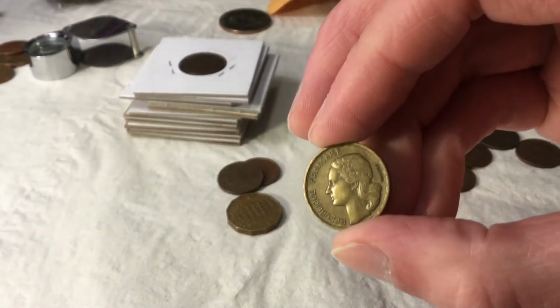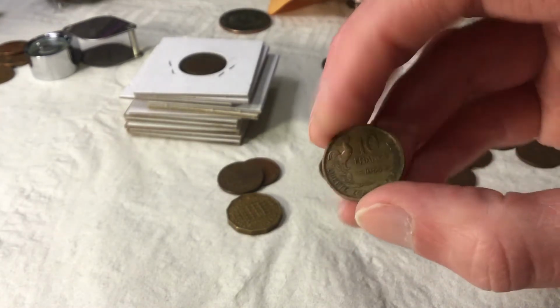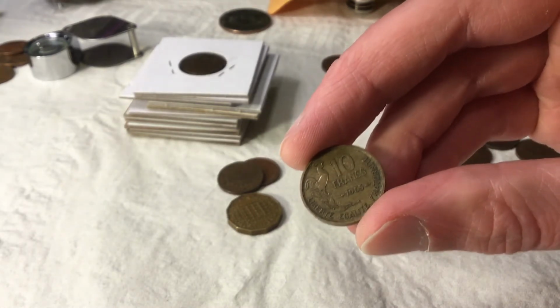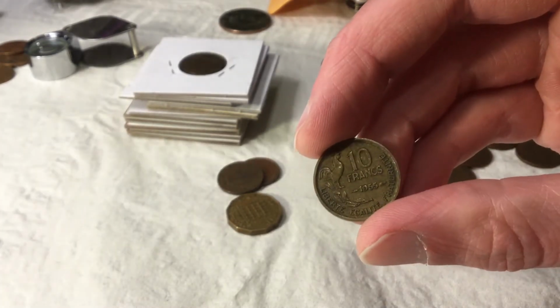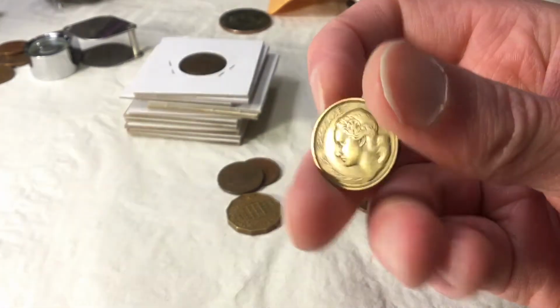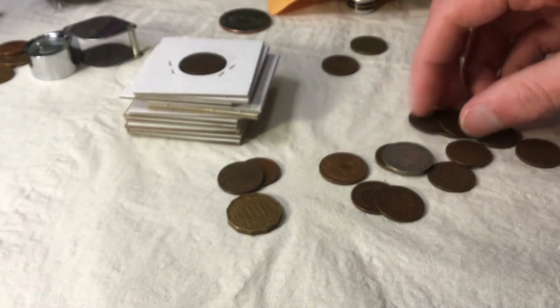Now, this isn't bronze. This is like an aluminum bronze, which I'm not really a fan of. I want to make a video soon on bronze coins, an updated copper/bronze coin collection. This was a rather debased French coinage after World War II. 10 francs, the size of a penny. Not good, but cool coin.